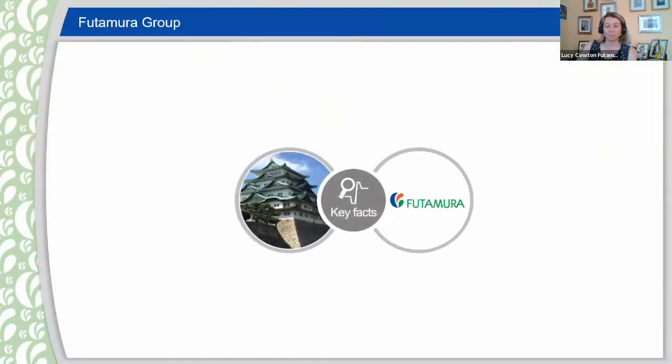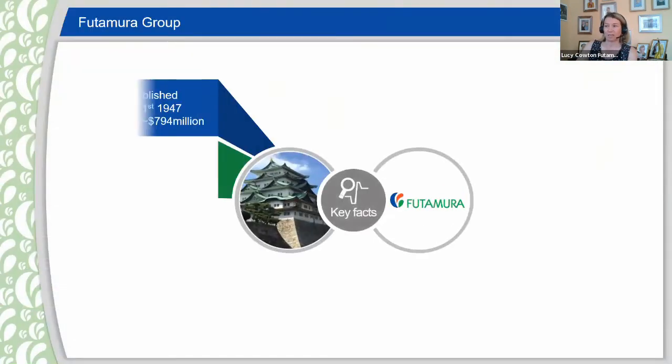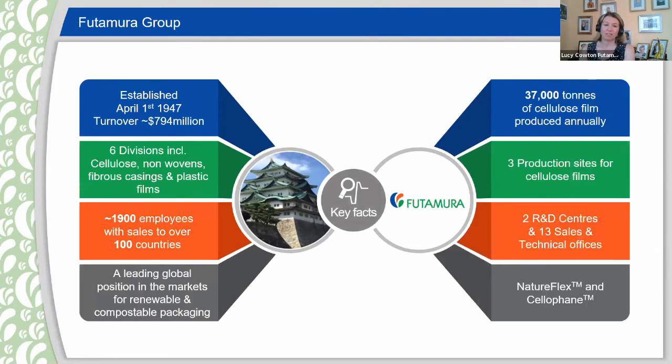So just to give you a brief introduction to Futamura and who we are. We're a Japanese company established in 1947, and we've got a turnover of $794 million. The company's actually got 6 divisions. Cellulose is only one of the divisions. That's the one that I'm going to talk about more today. But we do also have other divisions, including non-wovens, fibrous casings, and we manufacture conventional plastic films as well, but really just for the Japanese market.